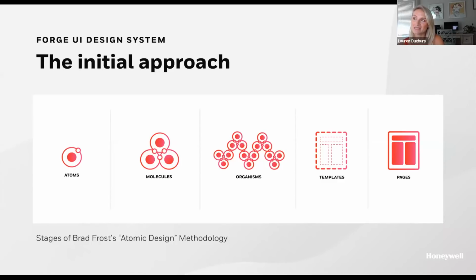The other thing we did was have devs build in this order versus the way they maybe would have liked to build. That's more of a waterfall approach, and it wasn't giving our other product teams what they wanted fast enough. They didn't want things in this order. They wanted things in bigger chunks so that they could start using the design system.